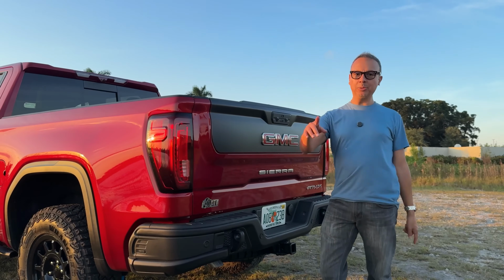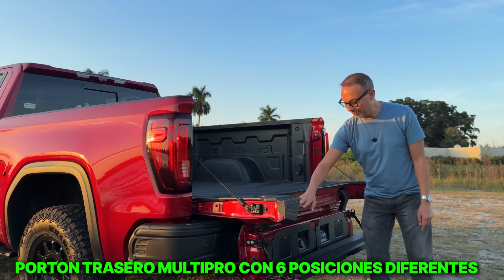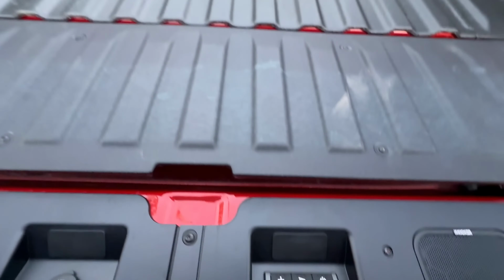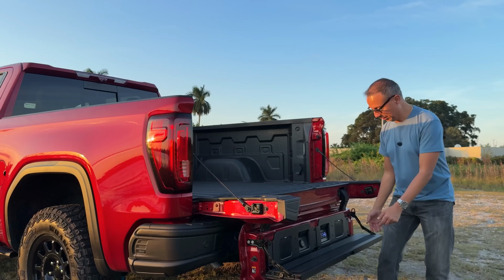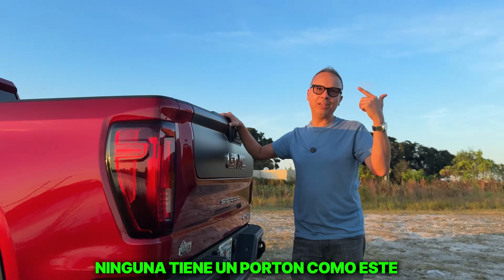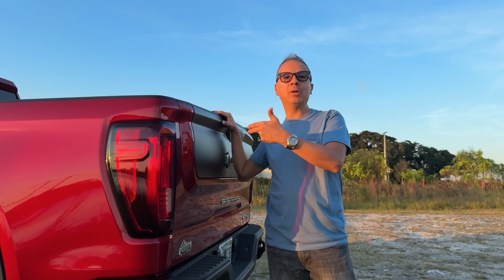And don't think I had forgotten. I'm going to give you an extra reason, which is one of the most important, and it's this. The Multi-Pro Tailgate, with 6 different positions, and with the integration in this AT4X edition also, just like the Denali has, if I remember correctly, the kicker sound system here in the tailgate. This is one of the most phenomenal pickup truck tailgates out there, and you can set it up, like I said, in different ways, and there you have it. This multifunction tailgate isn't available on the Ford Raptor, Ram TRX Tundra, Silverado, or similar trucks. None of those have a tailgate as functional, complete, and with integrated sound like the General Motors Company Sierra AT4X does. Alright, there you have it.